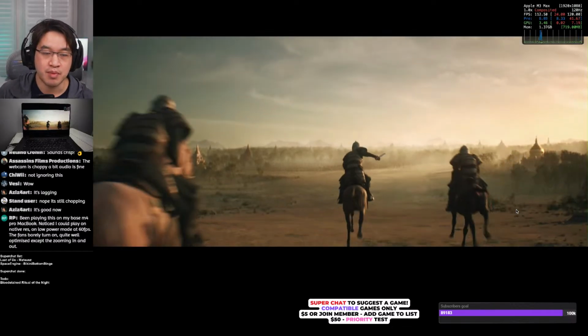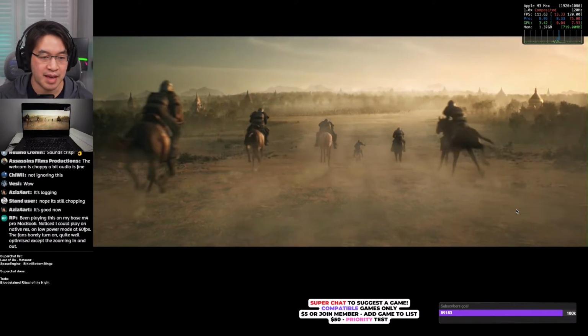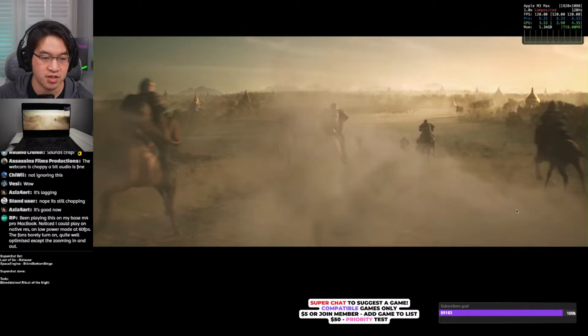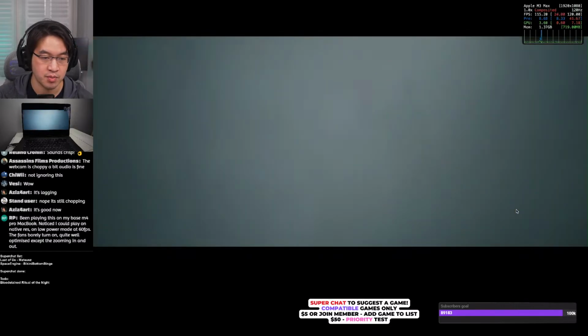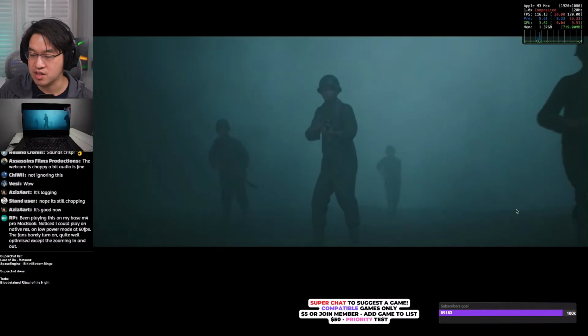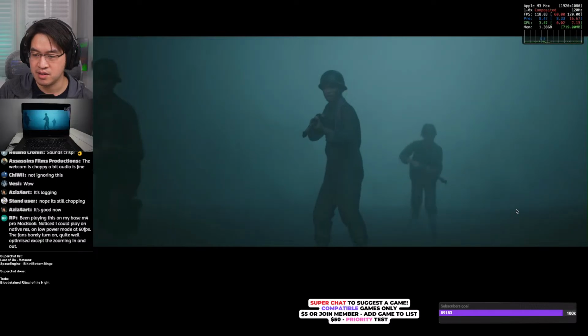Yeah, so have any of you guys been playing this? So RP says, been playing this on my base M4 Pro MacBook. Noticed I could play on native res on low power mode at 60 FPS. The fans barely turn on, quite well optimized except the zooming in and out. Yeah, so I'll test that today, the zooming situation, because I've heard it's bad.